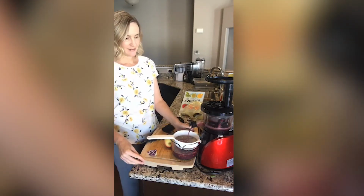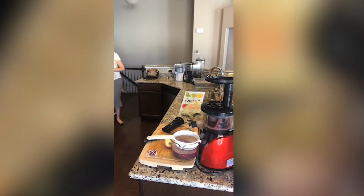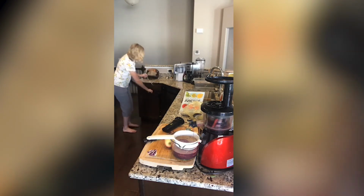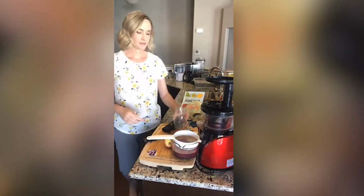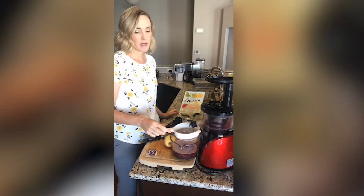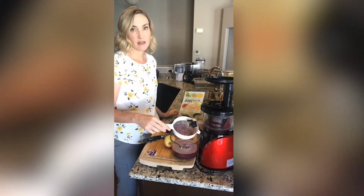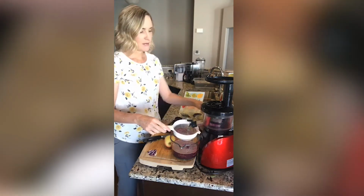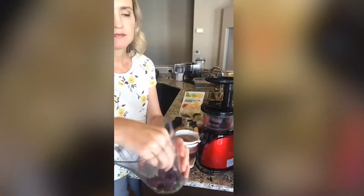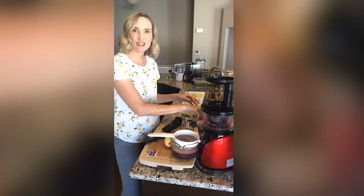Yum. I'll get my jar. I like a really smooth juice, so I do generally strain my juices. There isn't a lot of pulp. This juicer does a pretty good job. Usually if I'm juicing carrots, I definitely need to strain it. But the pulp comes out pretty dry. It gets a lot of the juice out of it. There's not much left in here as far as nutrition goes. It's all in the juice glass.